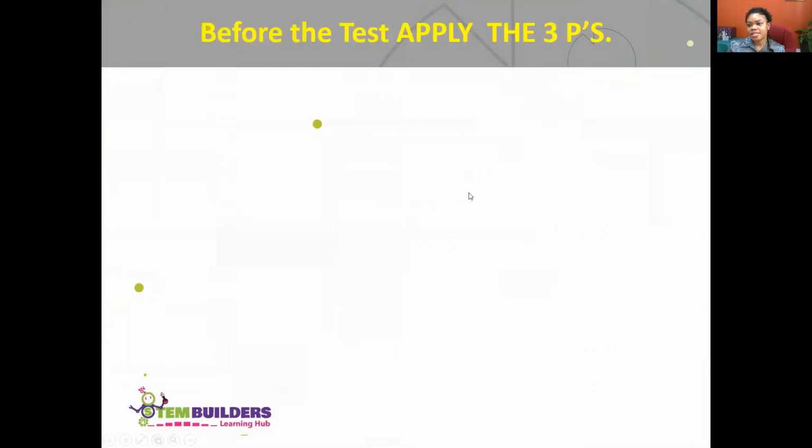Before the test, you need to apply the 3 Ps. And for me, that is prepare, practice, and pray. Prayer is extremely important. So prepare, and not just the night before the exam. You start your preparation early and you practice, not just examination papers, and pray and be specific when you pray.